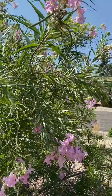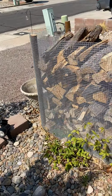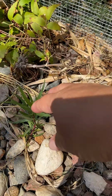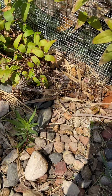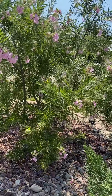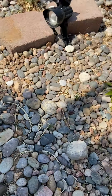Anyway, it'll get too tall. I won't be able to get the seed pods, but they grow really fast and they drop places. So this is, let's see if I can see it. Yep, here it is. This is a baby one. And that is the size that I started with 3 summers ago. And now it's that big. So when they drop the little seed pods and the little trees start to pop up, like here's one here, you just got to pull them.